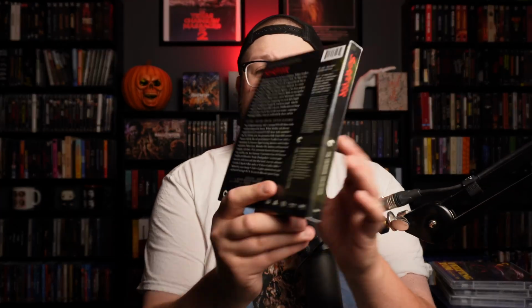But regardless, this is one that I think everyone had in their stack. William Friedkin, Sorcerer. Heck yeah, I had to pick this one up. Great artwork right there. Really like that. And then there you go on the back. And you actually have it in Dolby Vision. Shocker. I know. Criterion doesn't do that very often.